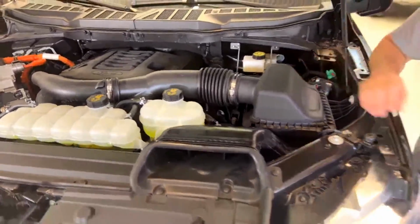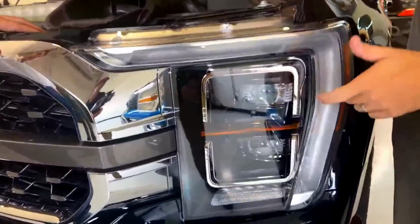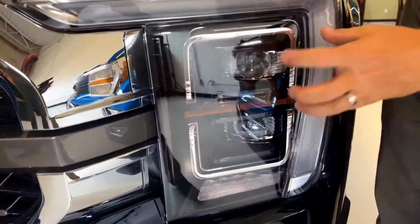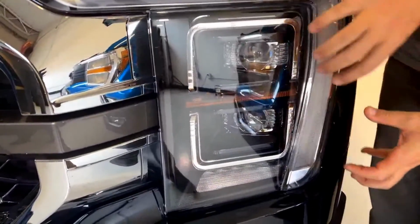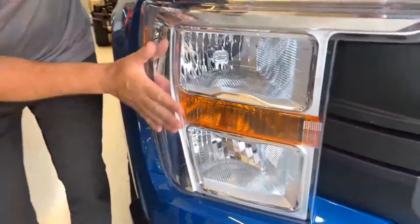The headlights. Yes, and I think some of you were asking this too. I'm jealous. If I could, Roman, if nobody's looking, I want to swap these. You think Ford would notice when we give this back that it's got XL headlights?